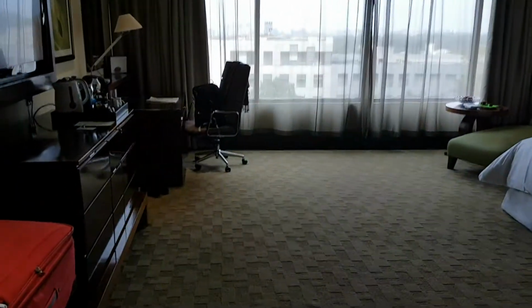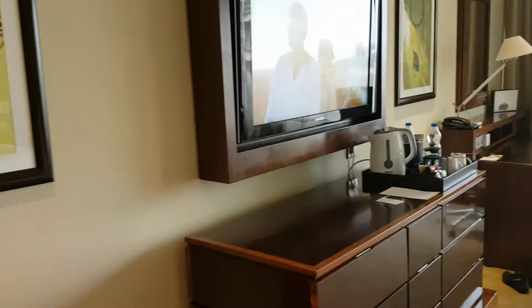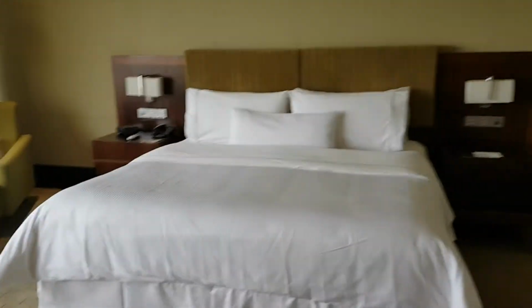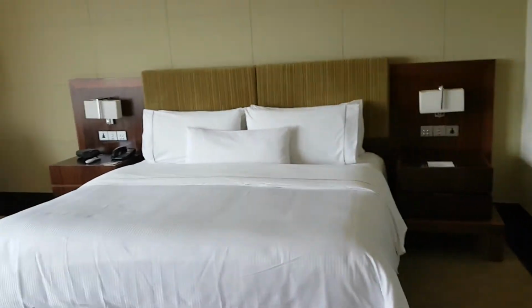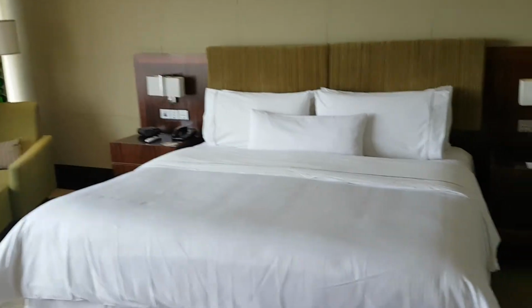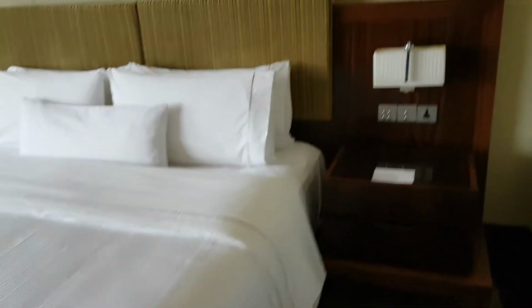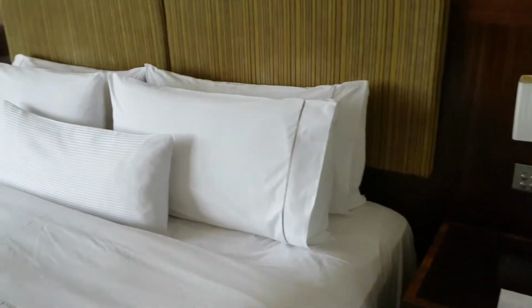So this is me arriving at the Westin Hotel in Pune in India. I think this is hotel number 7 that I've stayed at, and it's really nice. It's in a good place. It was close to the airport, only 15-20 minutes away, but also a really good part of the city, I'm guessing. I was being told a little bit about it in the taxi. Anyway, this is a quick room review, so I just wanted to show you around.